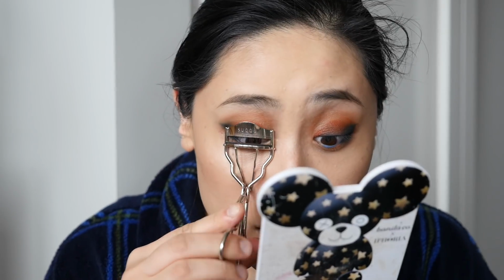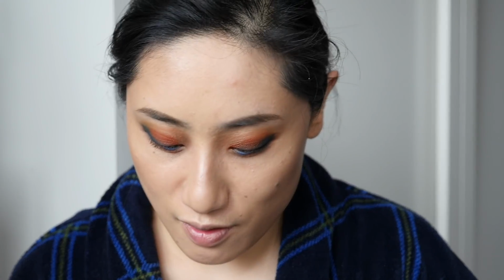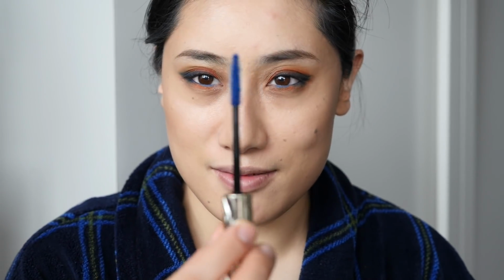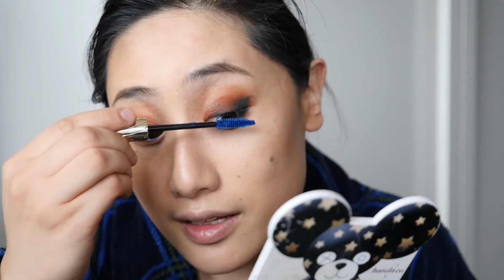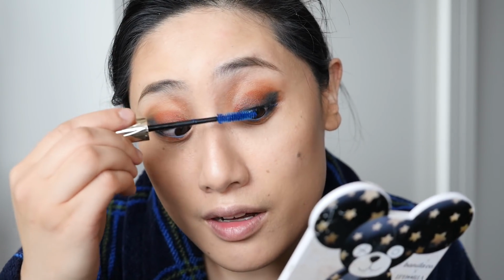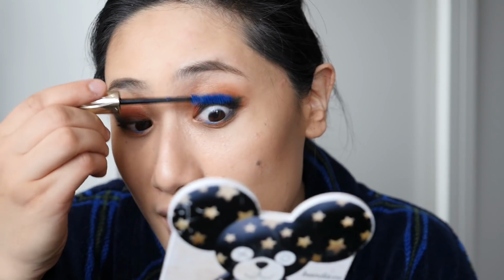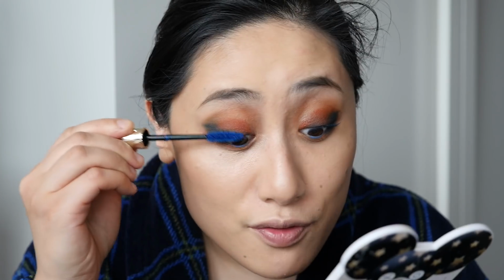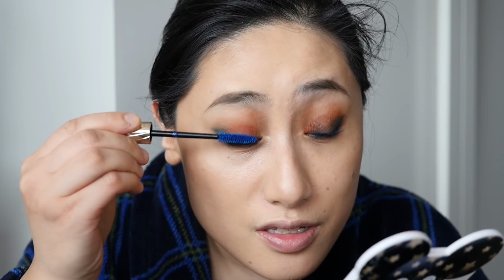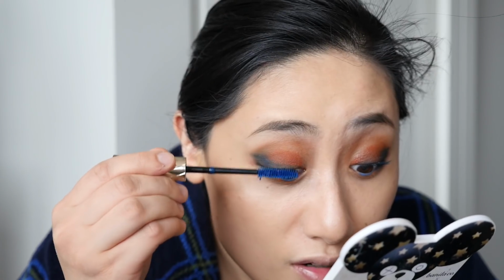Curl my lashes, and I am going to use this Elegance long lasting mascara. I'm really hoping it's a nice vibrant blue, and it is in the brush anyway. Let's see what it looks like on. I do love adding a colored mascara, blue to be specific, when I'm wearing blue, because I feel like it brings out the blue in the eyeshadow. It's not super obvious though. Maybe if you had blonde lashes, lighter colored lashes, it'd be more obvious. It's not coming across as super blue.